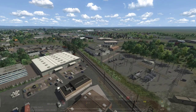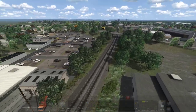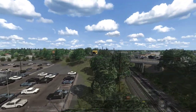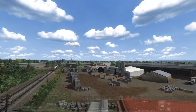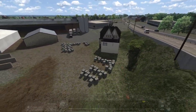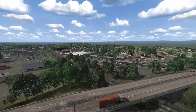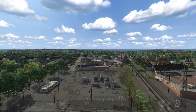There's just stuff everywhere, man. You can literally just stop and look around. I know I'm missing all kinds of stuff, but that's the beauty of this route, is just getting in and finding stuff for yourself, you know. Little secrets, hidden secrets, if you will. But the industries just look amazing. The customization that went into everything.